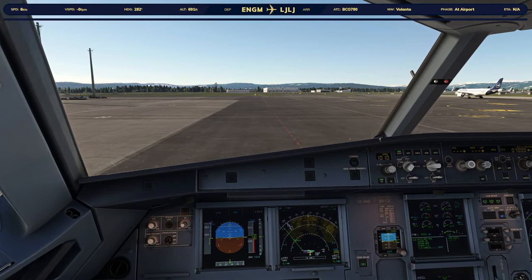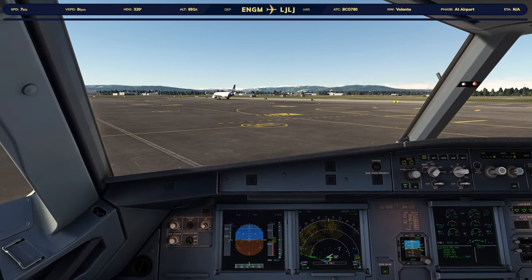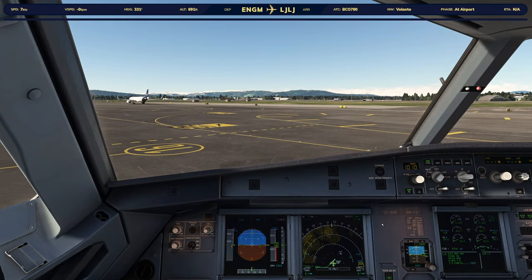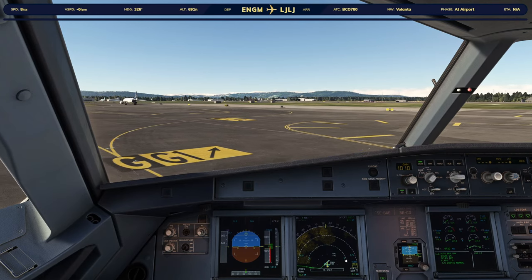Nordic 932, request taxi. Nordic 932, taxi holding runway 19 left via Delta, Victor, and November. Taxi to runway 19 right via Delta, Victor, and November, Nordic 932.